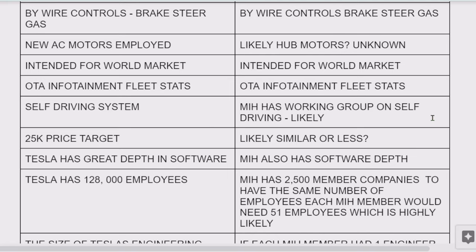So is it likely that Project X will at least have the hardware for self-driving? Likely. Will it have a comparable system to Tesla? We have to wait and see, but there's a very good chance that this could happen. Let me just say this about self-driving.